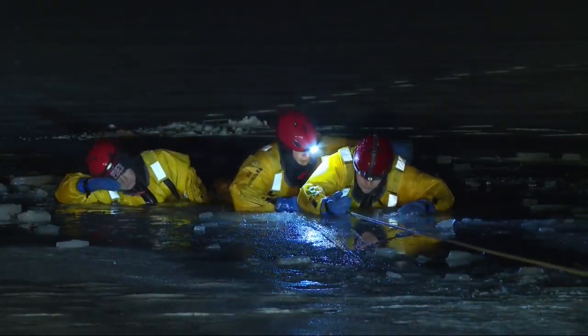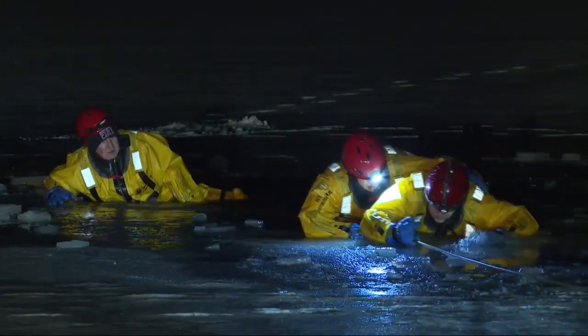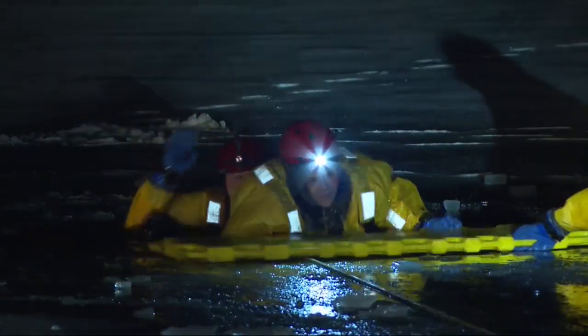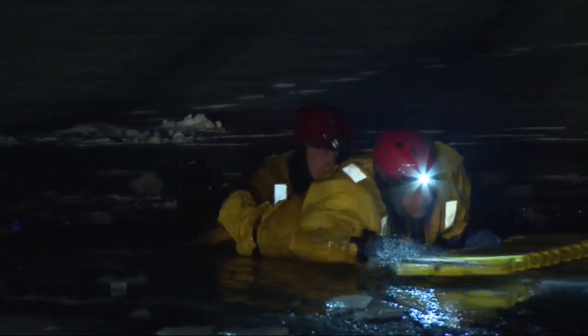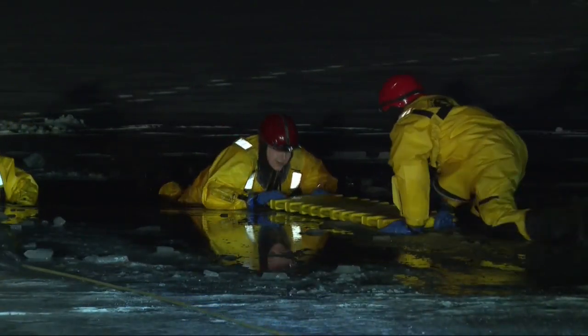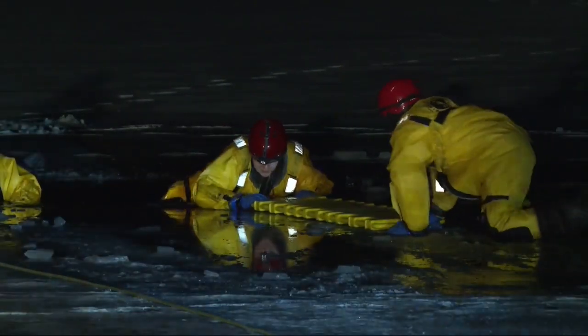But the rescue is not over yet. We'll even try to figure out where's the best place to bring them to shore to be able to turn them right over to MMR, get them blankets. Hypothermia can set in within minutes of being in cold water, so they wrap the victim in a heated blanket and get them to an ambulance. Once they get into the hospital, then they'll start putting like warm fluids through them.